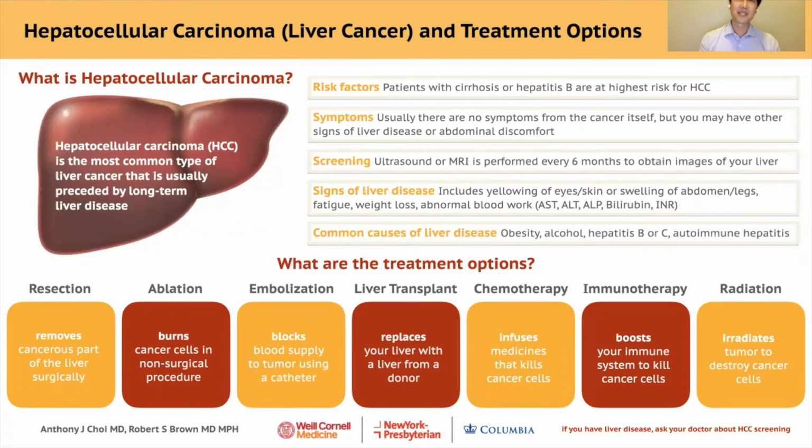Another option is ablation, in which an interventional radiologist can get very close to your tumor by accessing your blood vessels and apply energy close to the tumor and thus killing the tumor cells. Another option by the same interventional radiologist is embolization. This is another non-surgical technique in which they can block off the blood vessels that actually feed the tumor and thus killing the cells that they want to target.